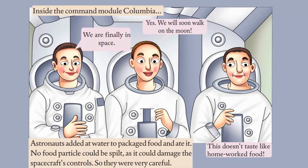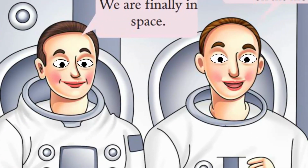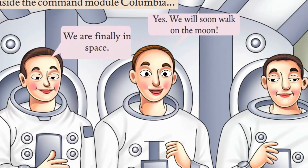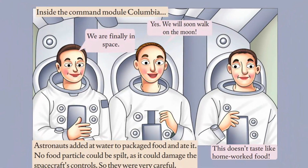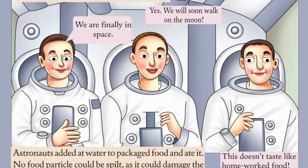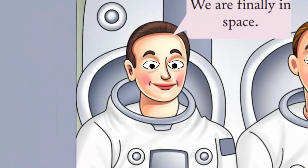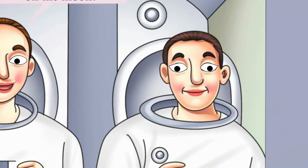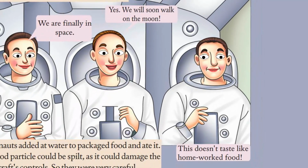Inside the command module Columbia, we are finally in space. Yes, we will soon walk on the moon. Astronauts added water to packaged food and ate it. No food particle could be spilled as it could damage the spacecraft's controls, so they were very careful. This does not taste like home-cooked food.